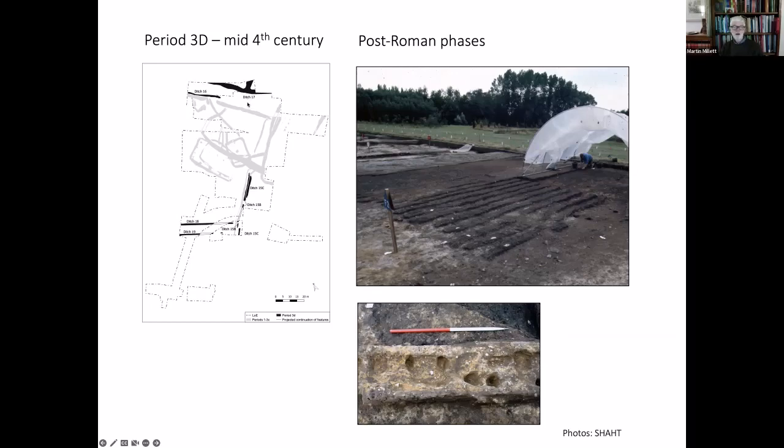And as far as I can see, the pottery from the site finishes being imported in the 3rd quarter of the 4th century, and then the site goes out of use.